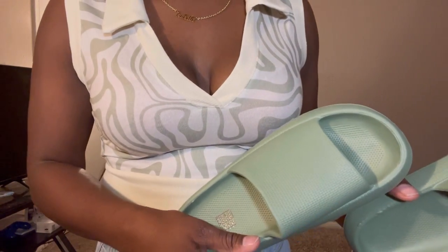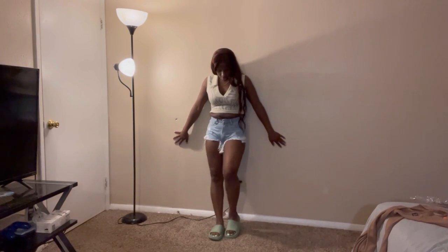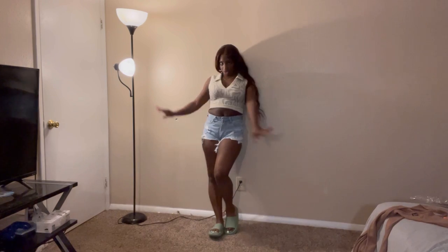These are what I bought the green slides to go with. It's a kind of different green, but it's still cute, it's still giving. I'm just gonna pair it with some different shorts. I'll keep the shorts. Oh no. I may keep the shorts. Just kind of cutting right there, baby.